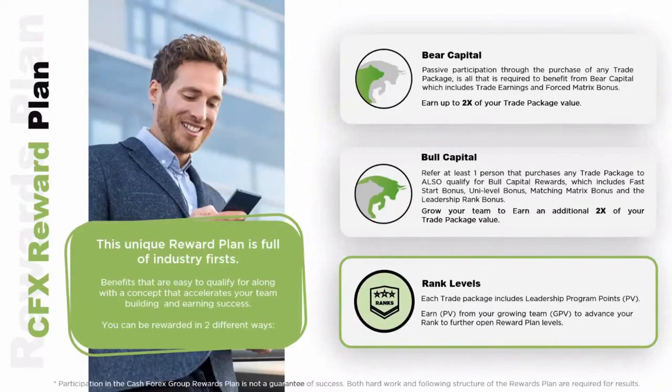So, for example, if you're using a $3,000 trade package, you can earn $6,000 in bear capital, but you could also earn an additional $6,000 in bull capital. So it's a significant jump if you choose to take advantage of it. And of course, the rank levels, that's where we got into the leadership program, the PV points, and we'll talk about that more in a moment.